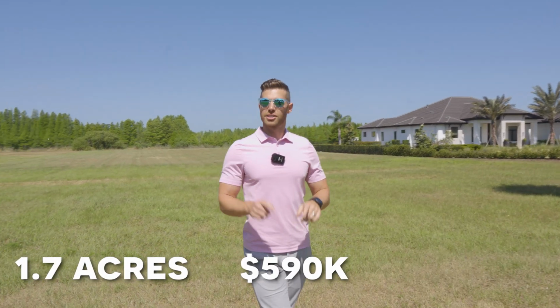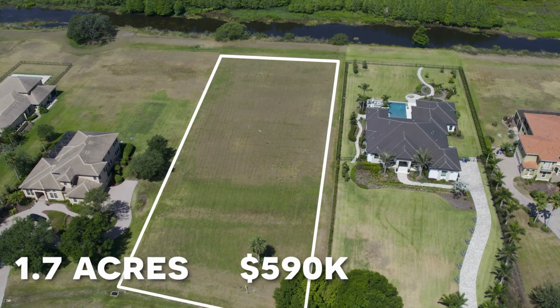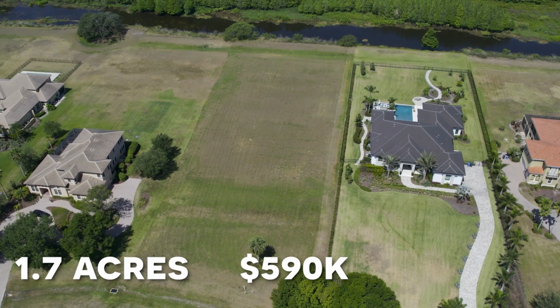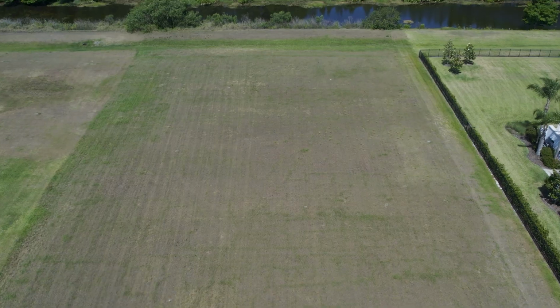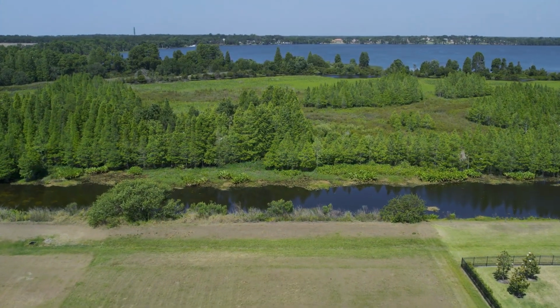Here we are on our second option. This is at 1.7 acres, priced at $590,000 and available right now. Now take a look, this is a deep lot, canal waterfront in the back, conservation behind it. Nobody's gonna be creeping in your backyard ever again. You can build that garage you've always wanted back there, house as many cars as you want. So let me ask, do you like the long space in the back or do you like the wide? Let me know in the comments below.